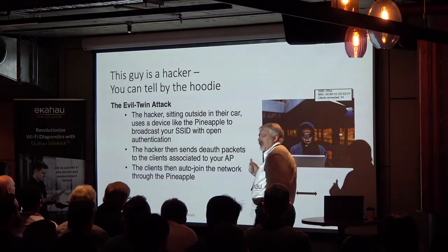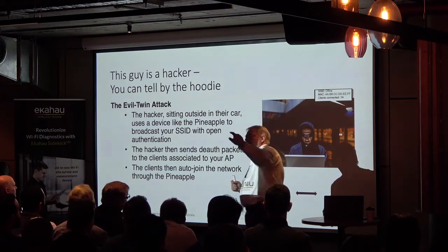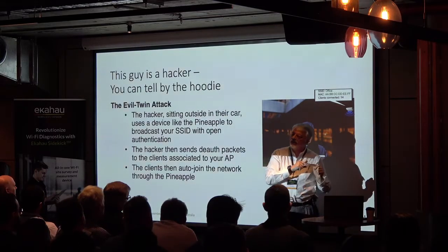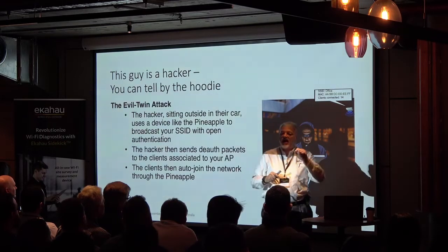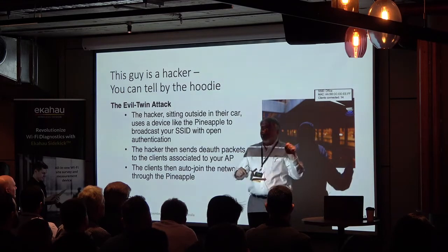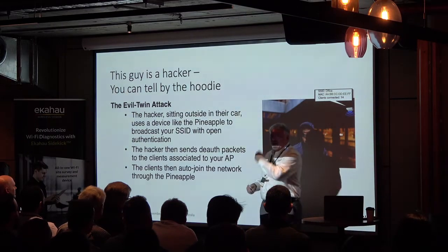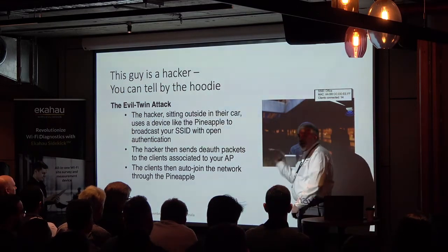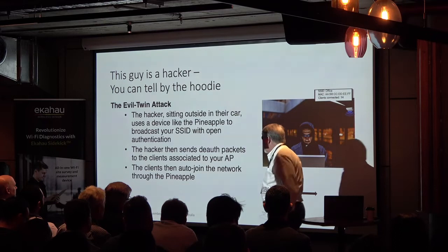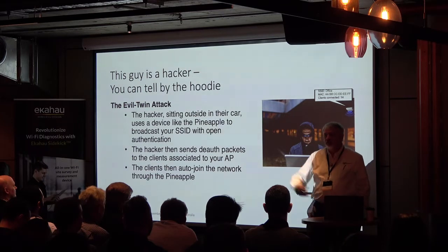The hacker then looks in, sees you've got folks attached to the access point in your network. He sends DDoS packets, which causes those clients to disconnect. But his access point has a higher gain antenna and a stronger effective signal than the access point that you have in your building. So what do those clients do? They help you out: I'm gonna search for the next highest signal, oh, there it is. And they attach via open authentication to the hacker sitting out there in the car. Because they auto-join. It doesn't ask you at work, do you wanna rejoin the network? It just does it for you.